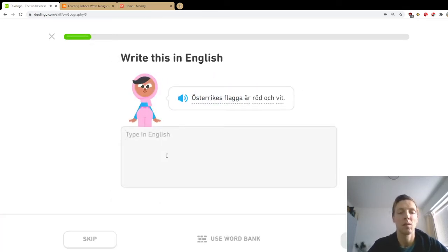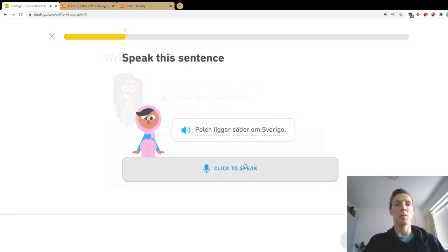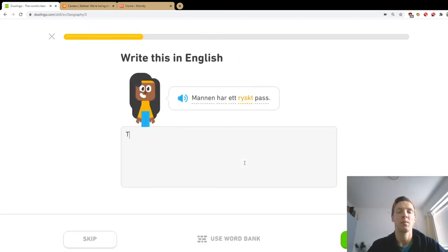Österrikes flagga är röd och vit. Polen ligger vid Östersjön. Polen ligger söder om Sverige. Mannen har ett ryskt pass. I don't know. Russian? Ryskt. Yeah.